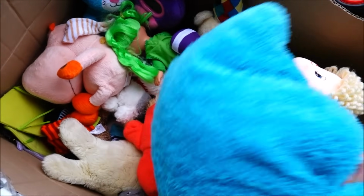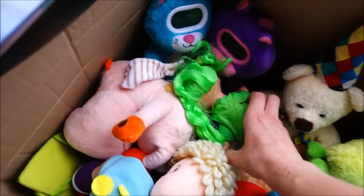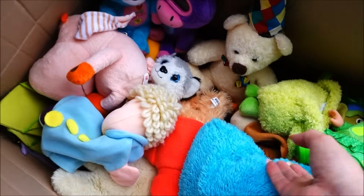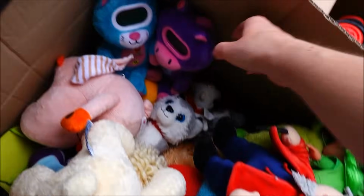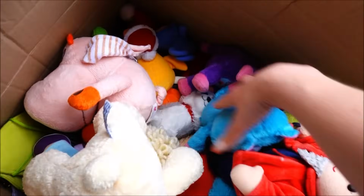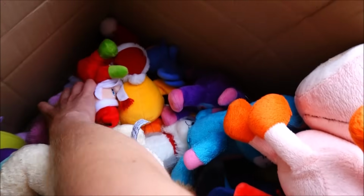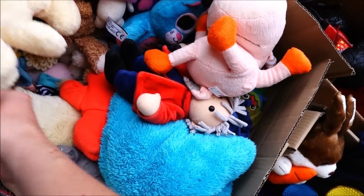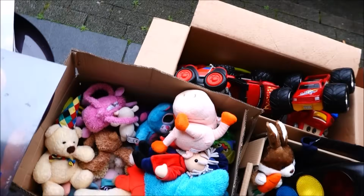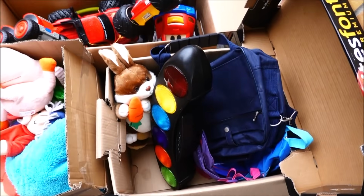Well, you always gotta stop at a box of plushies, although I'm not the biggest plush collector. I thought from far away that green-haired girl might have been a Rainbow Bright doll, but it was not. A couple of colorful plushies, but nothing vintage, nothing that I could identify, nothing that I'm into. And let me tell you, I filmed a lot of stuff that day where I did not find anything.